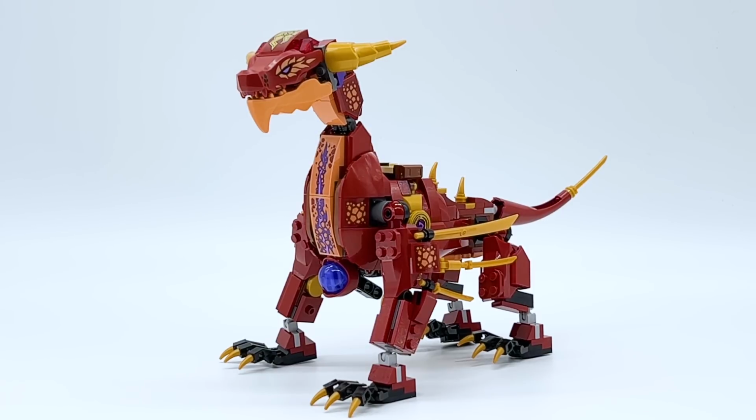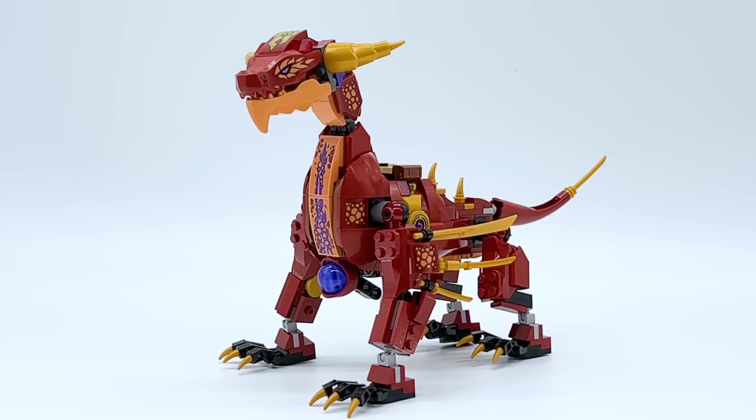But anyway, you might be looking at this and going, okay, what's so interesting about this? This just seems like a pretty standard LEGO dragon to me that maybe just has weird proportions. Well, let me show you the main play feature with this set, and this is honestly what makes me love this set, because as the name of the set may suggest, this dragon can actually transform.